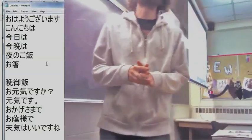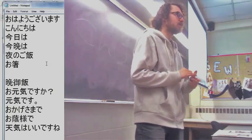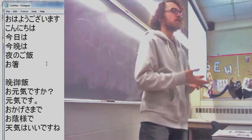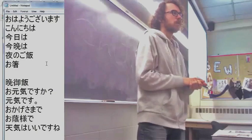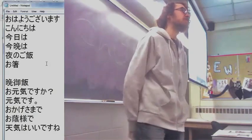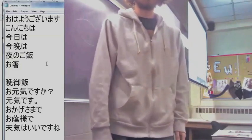So, konbanwa. An interesting thing I noticed, we don't often say in English but they say often in Japanese, is twilight, which is around the time the sun is setting, or right after it sets. Right between the afternoon and the evening, usually around 4 or 5 o'clock, depending on the time of the year.